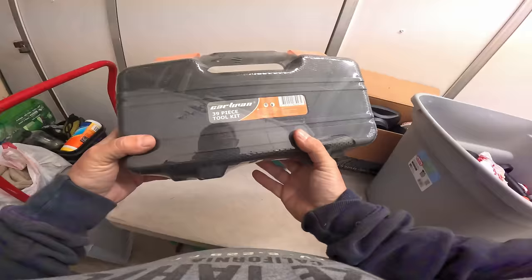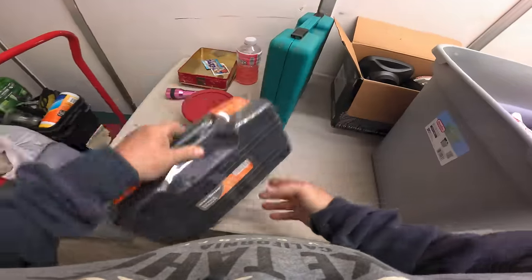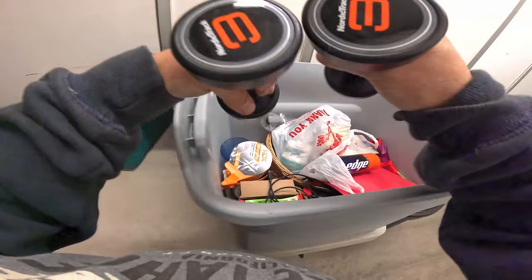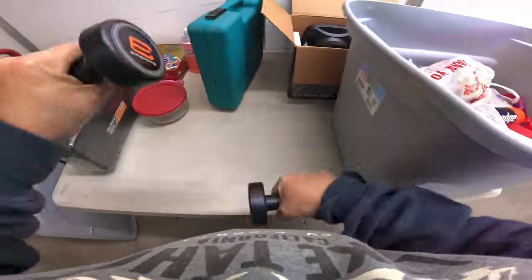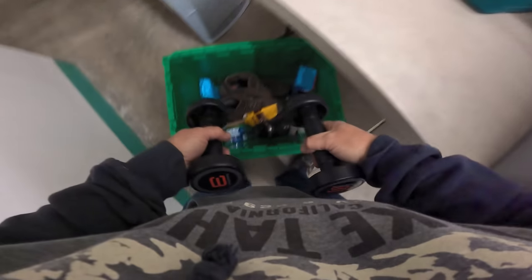What's this one? 36-piece tool set, Cartman. Who knows what's in there, but it's got a little weight to it. There is stuff in there. Oh, these are nice. Nordic Track, 3-pounders. I think Jana asked for 3-pounders for some reason. She's doing some exercise. It's either 3 or 5. And these are nice. Nordic Track, look at this. Beautiful.